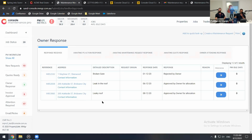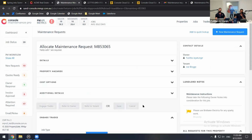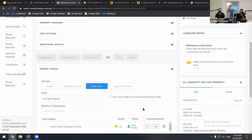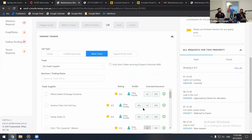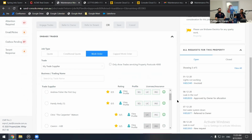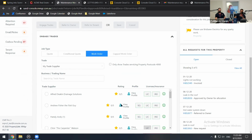Yep. So here's the request that we got approved earlier. What we can do now is allocate this to a tradie, which I can also do within Maintenance Pro. So we're going to allocate this job. Hit confirm. I can now select the tradie to carry out this job. And the beauty of Maintenance Pro is I've got access to over 75,000 tradespeople around Australia and New Zealand. And up the top will be your preferred trades? That's right. These are my commonly used trades over here.